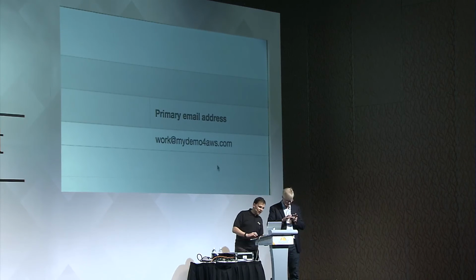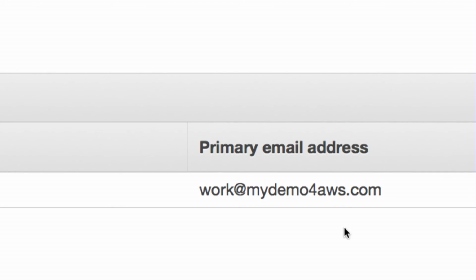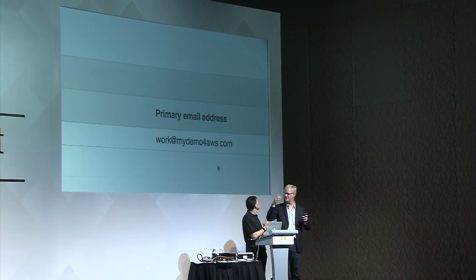So what I need you guys to do now is get your phones out, and I would like you to please send an email, because I'd like something in my inbox when I go and check it in a second, to the email address work@mydemoforaws.com. I would love to say that there's a prize behind this, and I will give somebody riches beyond their wildest dreams if I pick their email out. I'm not going to.